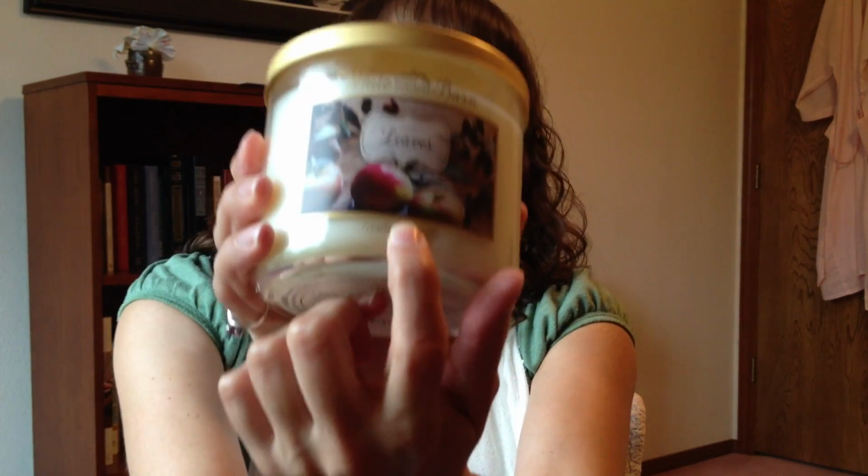Sorry, maybe you can't see that. Apples and leaves. Which I think is a little bit more fitting because it has such a strong apple scent than just straight up leaves. It doesn't smell like leaves to me, really. It smells like fall, which means typically apples and spices. And it is just awesome. There's no other word to describe it.